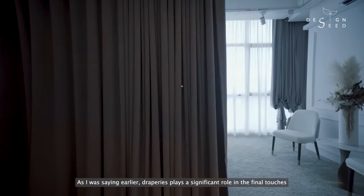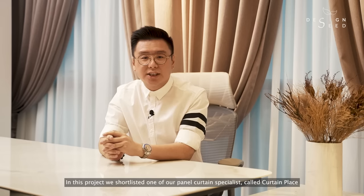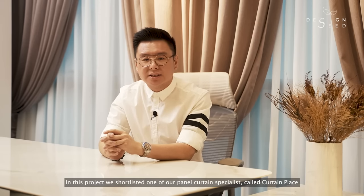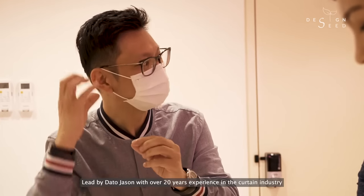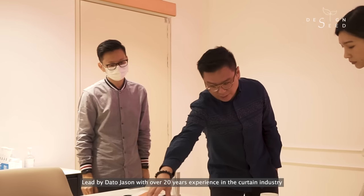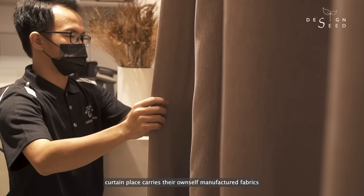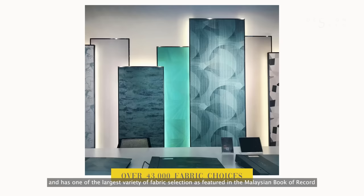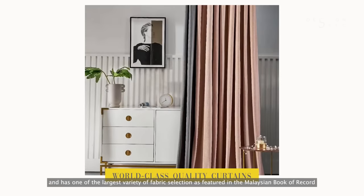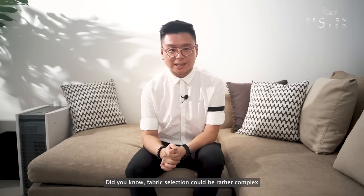As I was saying earlier, draperies play a significant role in the final touches. In this project, we shortlisted one of our panel curtain specialists called Curtain Place. Led by Dato' Jason with over 20 years experience in the curtain industry, Curtain Place carries their own self-manufactured fabrics and has one of the largest varieties of fabric selection as featured in the Malaysian Book of Records. Did you know fabric selection could be rather complex?